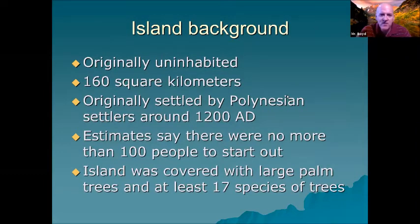I need to convert these to miles so they make sense to us, but it was settled pretty late. Only by 1200 AD did the Polynesian settlers get there. So in historical times was when people first got there. Estimates say there were no more than about 100 people, and it was covered with large palm trees and at least 17 species of trees.